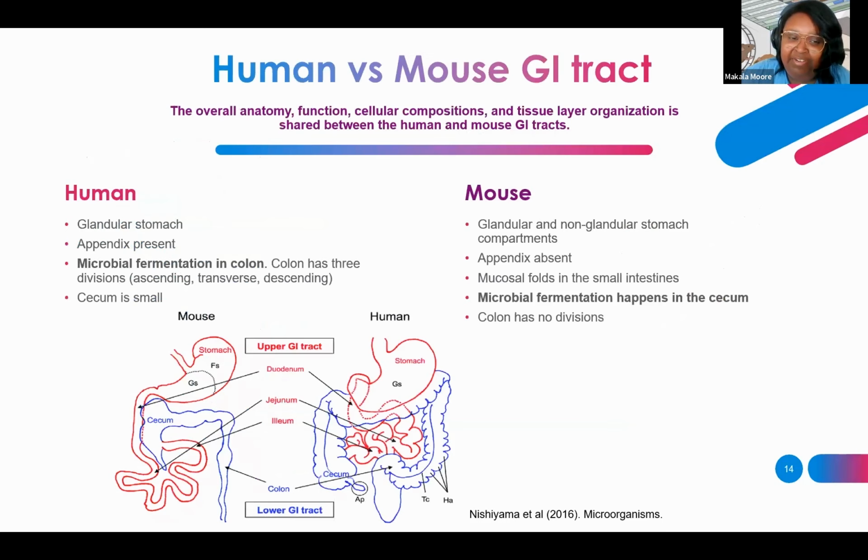And just a reminder, we are looking at the mouse GI tract, so it's not a human, but the overall anatomy, function, they have the same cells we do, their tissue is organized the same, all of that is shared. But the main difference is that in humans, there's a lot of microbial activity and fermentation in your colon. And in mice, the same activity is happening in their cecum rather than in their colon.